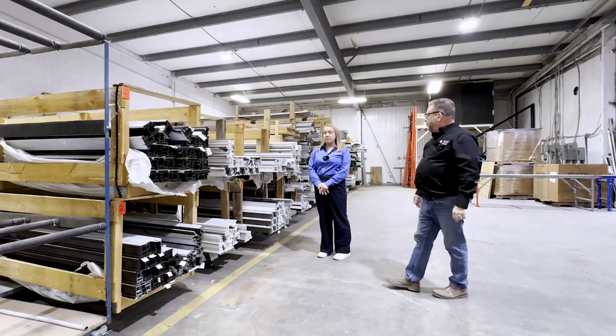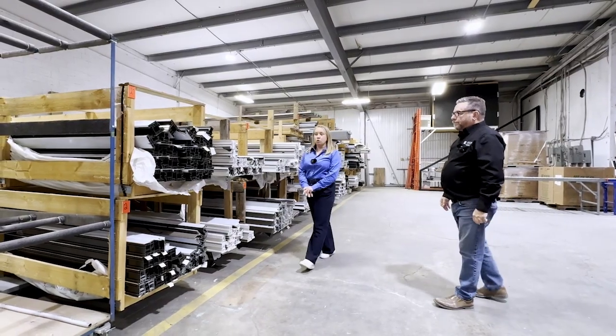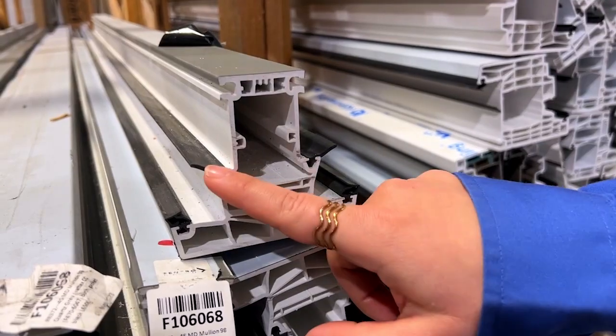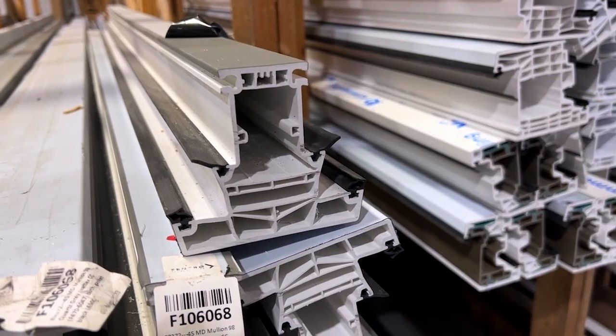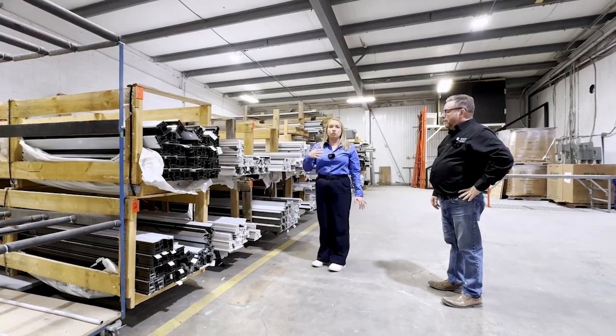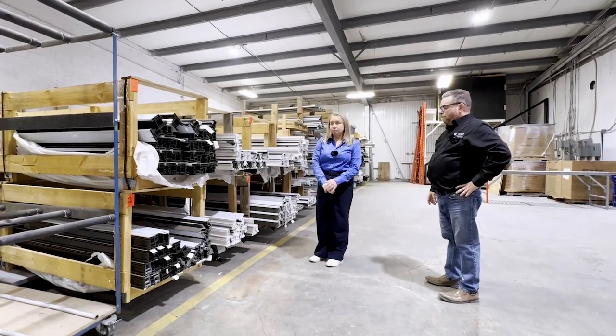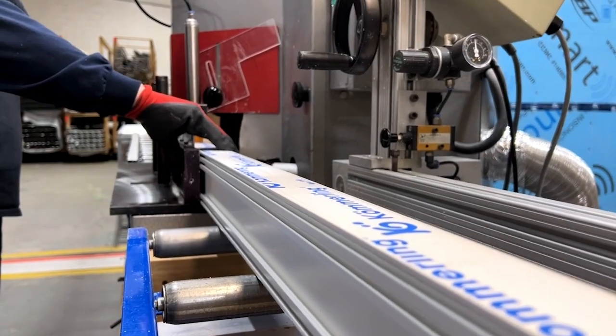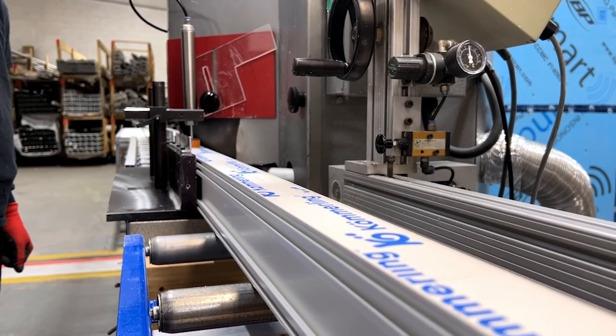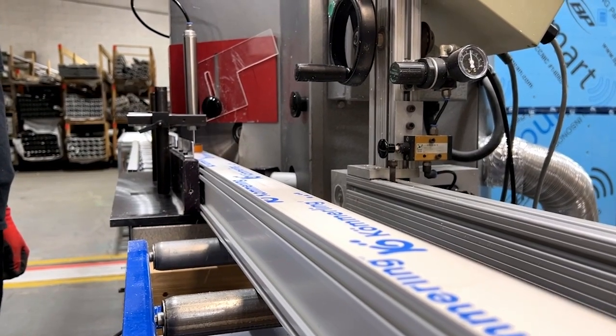One great feature of our framing is that the weather strips are co-extruded directly into the frame. This means they are not separate added parts, making them much more durable. Since they are pre-installed, they offer a significant advantage in the longevity of the frame. Here, we have a saw with 2 blades set at 45 degrees to cut the profile. This is a major advantage of PVC compared to wood, aluminum, or fiberglass.